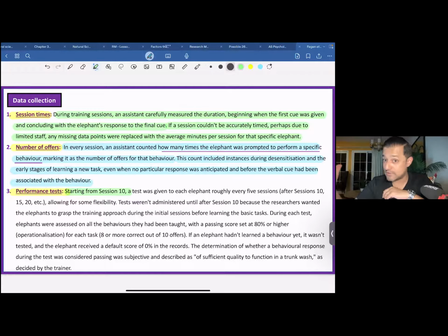So once there were 10 training sessions, 1, 2, 3, 4, 5, 6, 7, 8, 9, 10, then the researchers started testing these elephants. Starting from session 10, a test was given to each elephant roughly every 5 sessions. So roughly every 5 sessions, after sessions 10, 15, 20, etc., allowing for some flexibility.